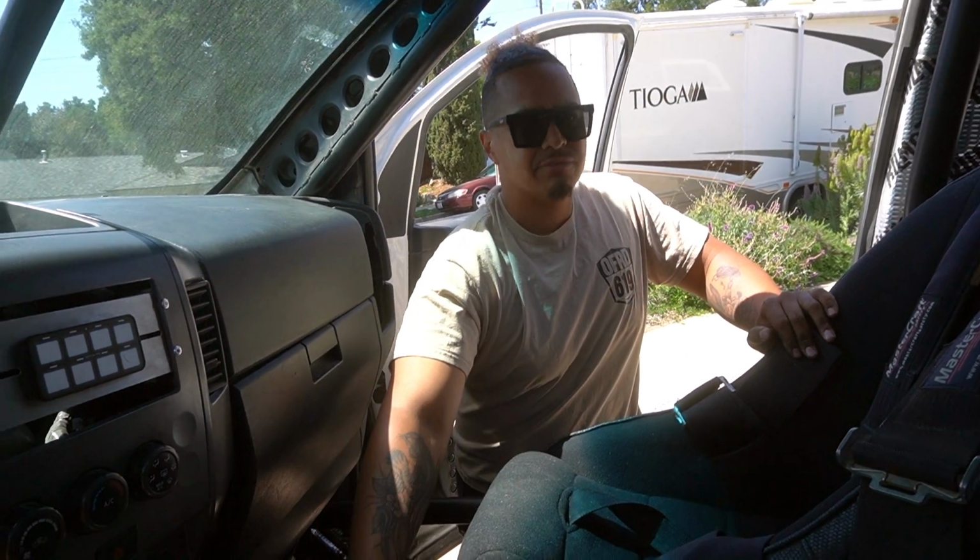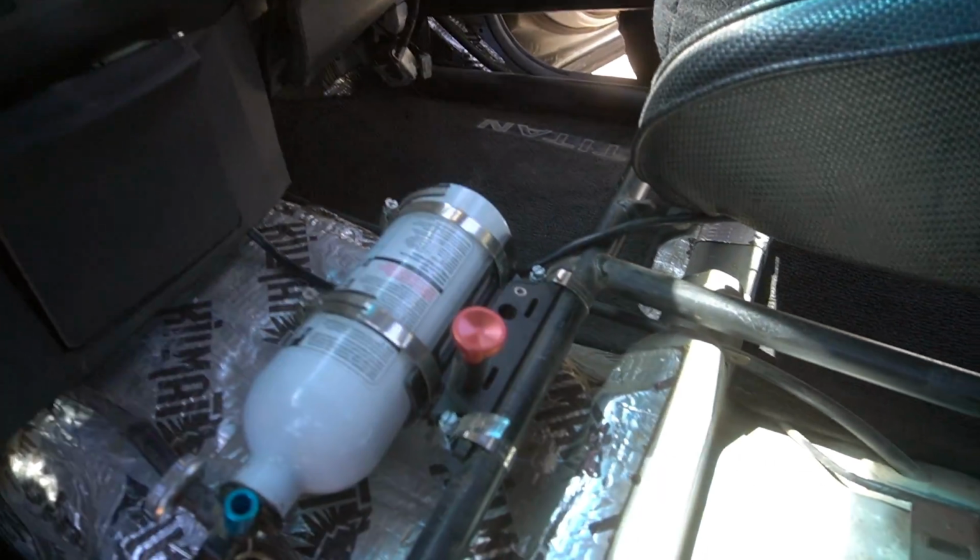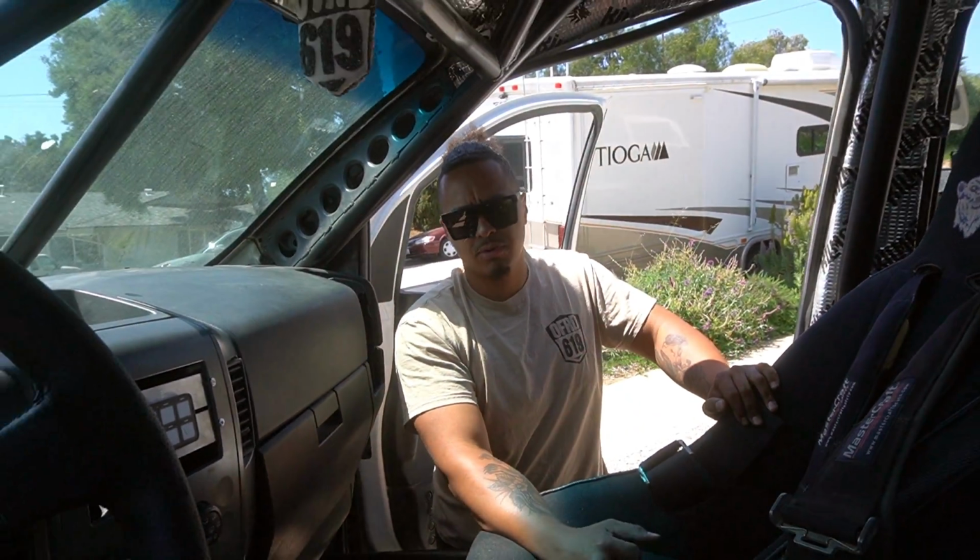Fire extinguishers, I have two inside, one right here, one in the back, and I have one in the very back half. It's always important to have fire extinguishers.